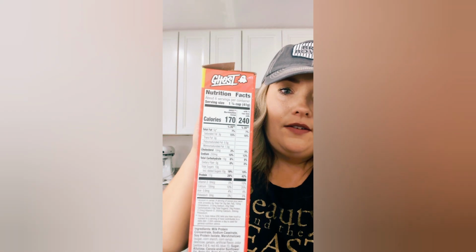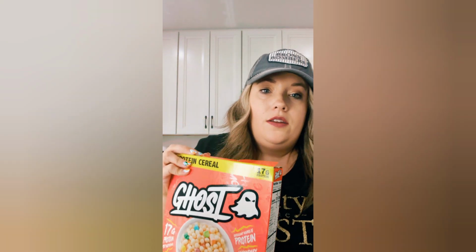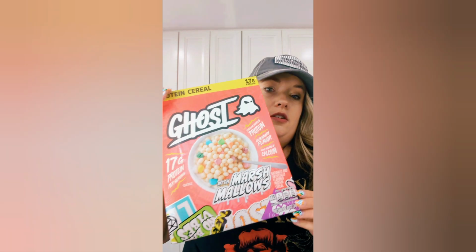There's only 170 calories in there. And then if you have skim milk, it's 240. I use Fairlife, so that's like my favorite go-to milk. Or you could use coconut milk, whatever milk you like. Or if you don't want any milk, you could just eat the cereal, and I'm sure it would taste great, just munching on it in like a little plastic baggie as a snack or your breakfast.